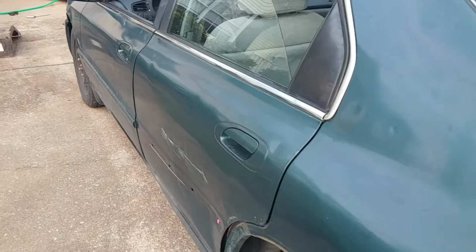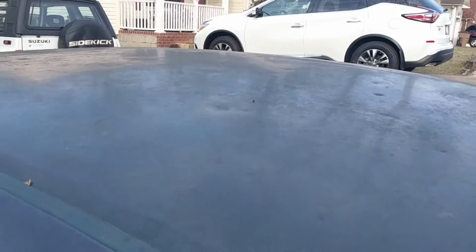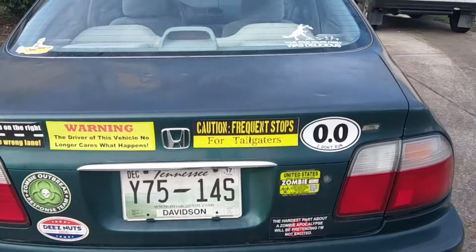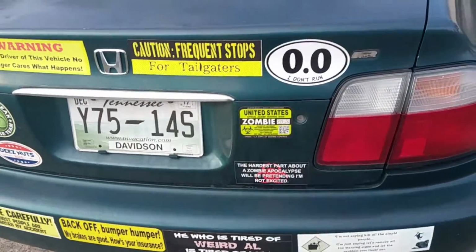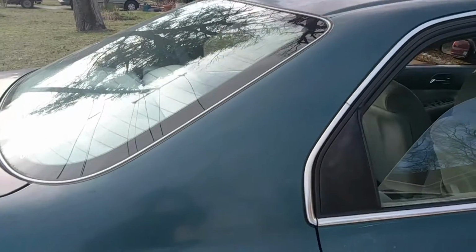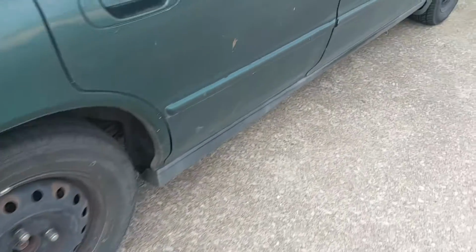So that's that. More hail all down the right side of the car, or left side. It's all hail. And on the roof too. Nothing but hail. And all of these will be removed if they're not to your liking, but made fun of how ugly this thing is with all these bumper stickers. This is probably the best panel here, the rear quarter. It's got a slight ding right there, but other than that, pretty much every single panel.